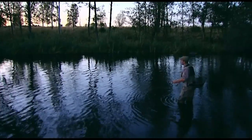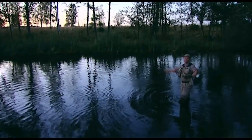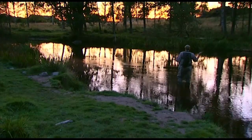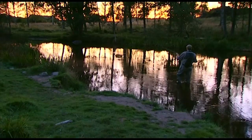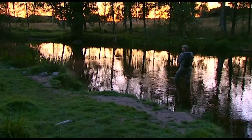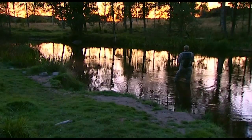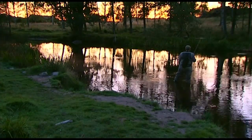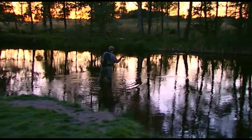Losing a fish is all part of the sport, but it still feels disappointing. It's much darker now, and the evening is coming to a close. But suddenly, the silence is broken by new rises along the edge of the reeds on the other side.